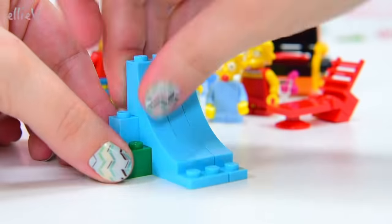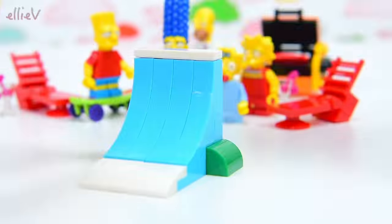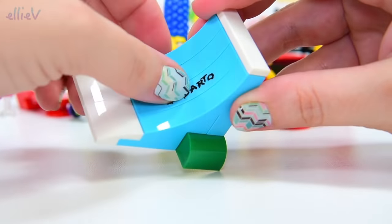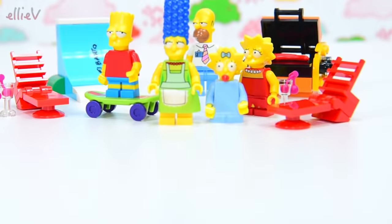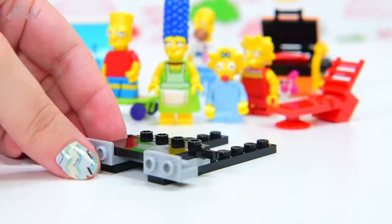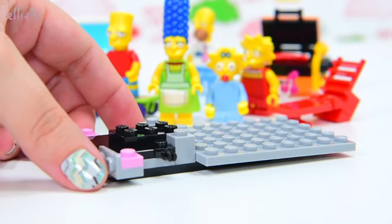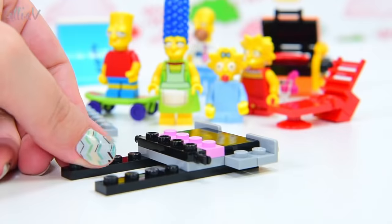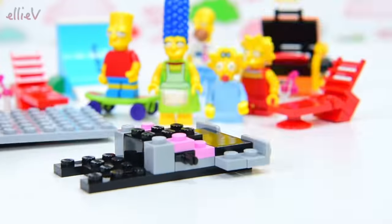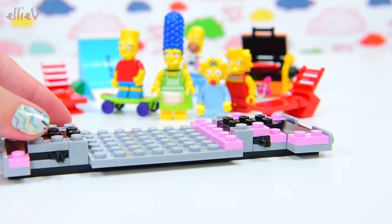And we've got some green here and a skateboard ramp with El Barto graffitied on it. So Bart is responsible for this and he can use that to do some tricks on his skateboard. We are absolutely flying along now. Now we have got the iconic pink car that Homer travels to work in. We'll put it together and then we'll have a quick look at it.